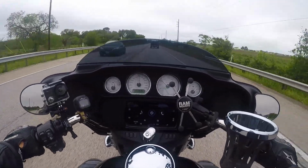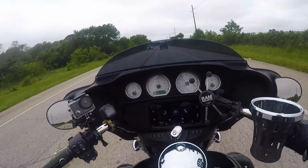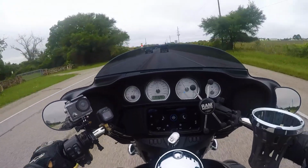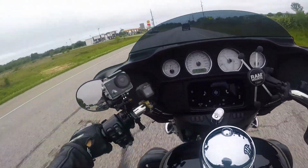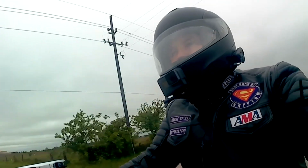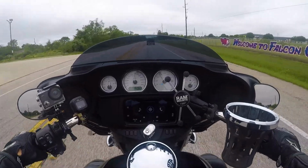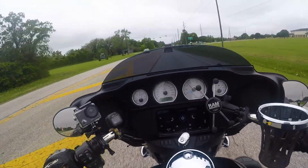I love it. It's a lot of fun, but it's also confidence inspiring, and with all the fairing and everything, you feel protected. Maybe you're not at all, because you're still going to hit the pavement. It's just going to be you against the pavement, but for some reason you feel protected, which you don't on a naked bike like the Moto Guzzi V7.